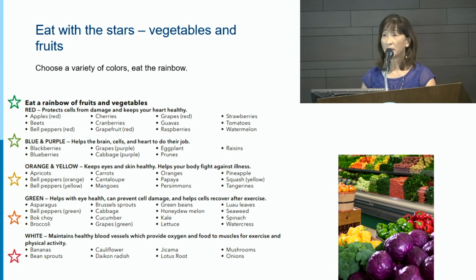And the next one is green, lots of green options. And actually all of them are anti-carcinogenic, but this green especially so. And then last one, we even have a white color. So cauliflower, jicama or chop suey yam, mushrooms, onions, and then of course bananas, since we don't eat the skin. And that's been known to help with decreasing tumors. So lots of different functions. There are many more, but those are kind of the highlights of the roles of these phytochemicals or nutrients.